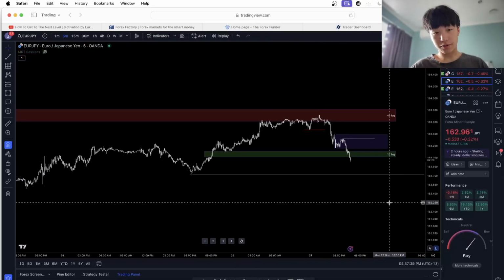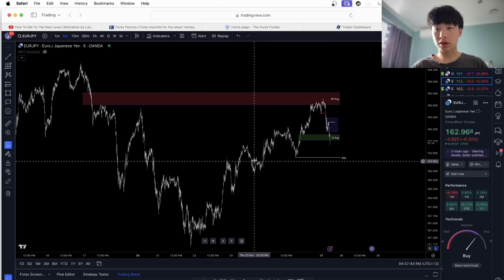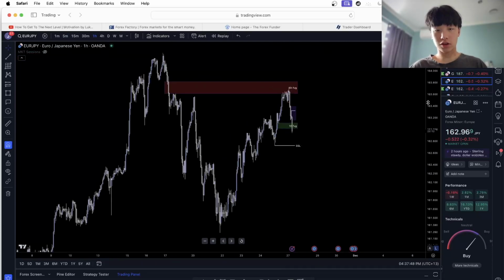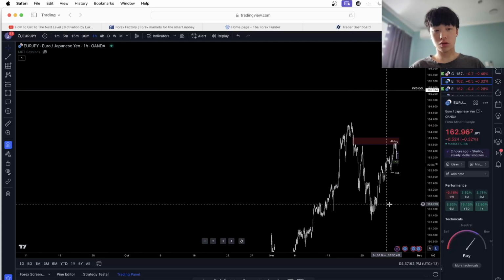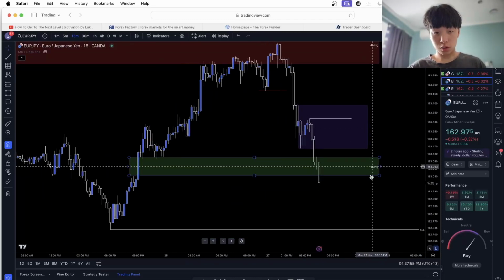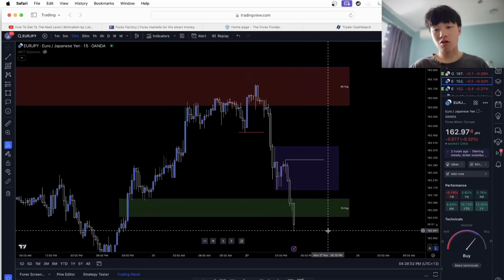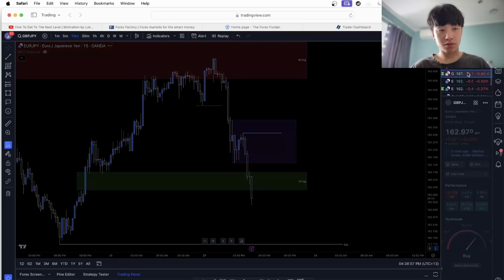But on a higher time frame, we are pretty bullish. Who knows if this is just a lower high that's created a lower low. So yeah, high time frame, it's not really lining up for me. Realistically, I'd want to see it sweep sell side for a long. But yeah, I'm not too sure.